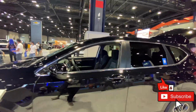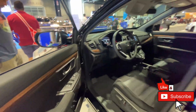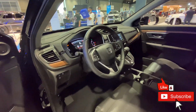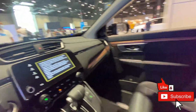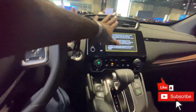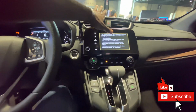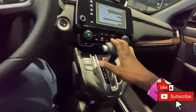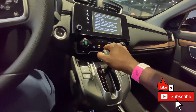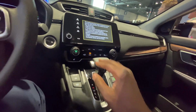All right, guys, here is the 2021 Honda CRV, which has been updated and definitely needed it. Let's check inside here. It has this kind of tiering waterfall gauge cluster or instrumentation that falls down, and then the gear selectors here in the middle. Third style that I think we've seen of a gear selector within Honda.